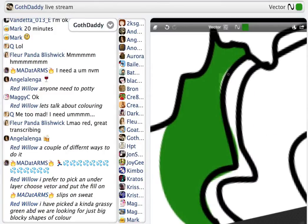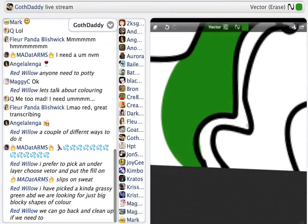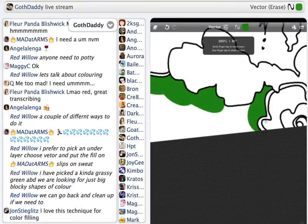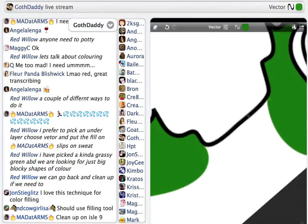Now keep in mind, I still have this on simplify, so that's going to result in my having to clean up some of this. But I don't feel like messing with every setting. It's just easier to switch it to erase. Just easier going back and forth.